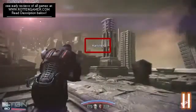Right there it says hammer, and what this is will be revealed later in the trailer. And there you go. These assault drones are definitely friendly, so my guess is backup from the Alliance, but it could be from some other people Shepard befriended that we are unaware of.